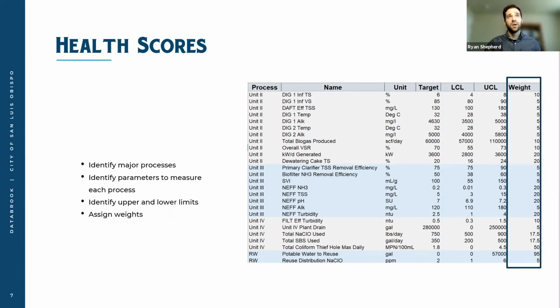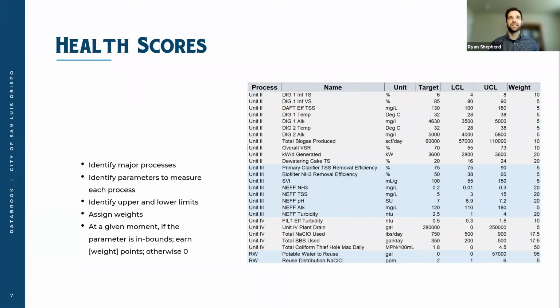And lastly, we gave each one a weight. That reflects how important that particular parameter is to the process. Then to turn this all into a score, it was pretty simple. We just said, if your parameter at any given moment is within those upper and lower bounds, then you get points equivalent to the weight that we've assigned that parameter. And if you're outside of those bounds, then you don't get the points. So you can add them all up per unit process. You can get a score per unit process, and then you average them all up to get a plant grade.